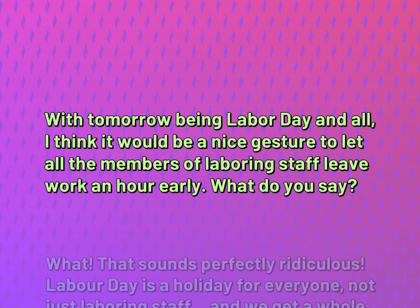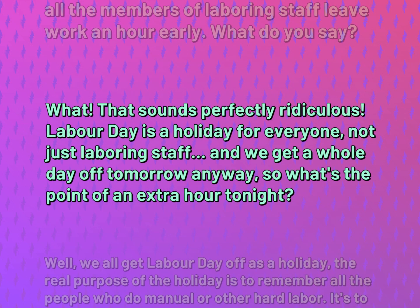With tomorrow being Labor Day and all, I think it would be a nice gesture to let all the members of laboring staff leave work an hour early. What do you say? What? That sounds perfectly ridiculous. Labor Day is a holiday for everyone, not just laboring staff, and we get a whole day off tomorrow anyway. So what's the point of an extra hour tonight?